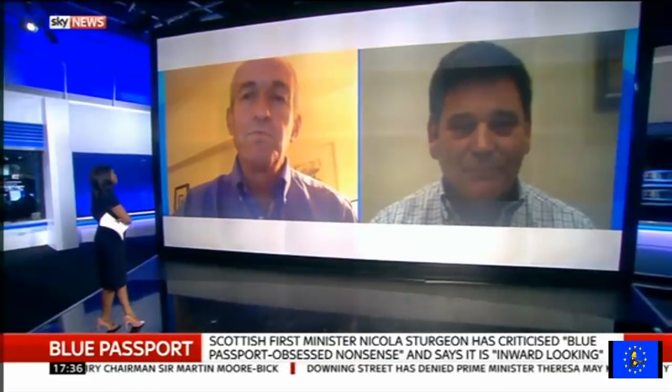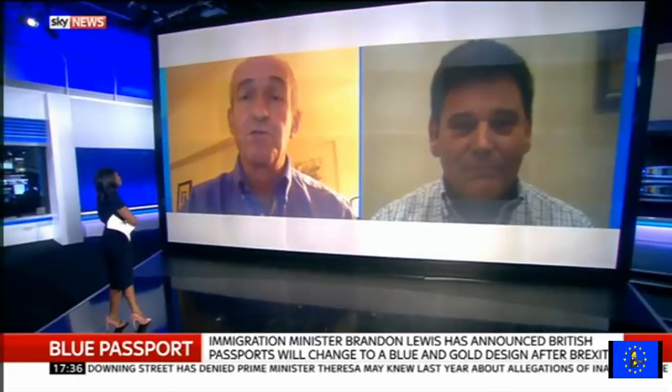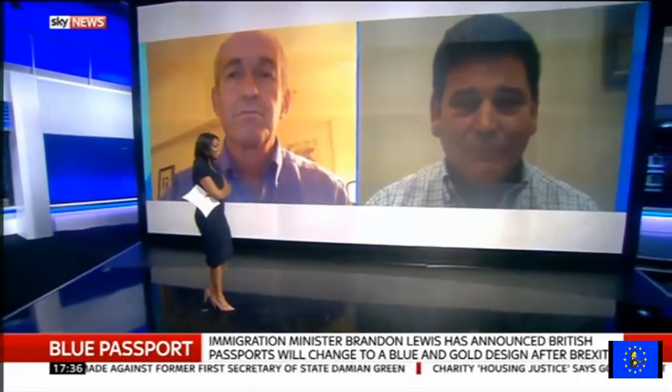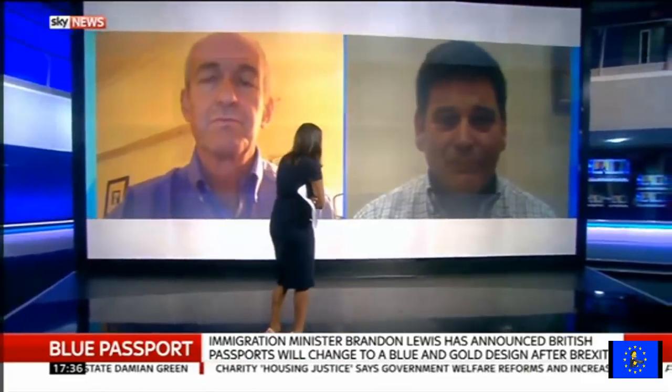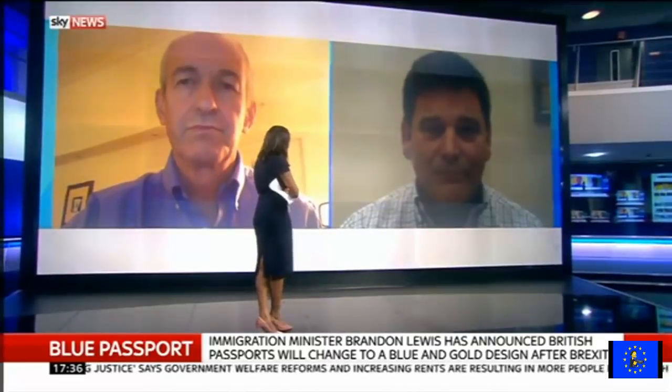Well, the common format is more about practicalities, like are passports machine readable across Europe? Are they valid? Are they recognised everywhere? The colour is a secondary issue, and you could have kept a blue passport if you'd wanted. So it's going to cost us £490 million, nearly half, £500 million. This is a lot of money, isn't it? And this is money that could be going to other issues as we leave the EU, Andrew, isn't it?